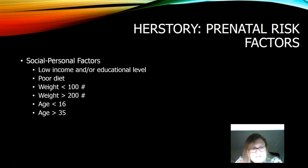Less than 16, we worry about compliance with the plan of care that we set out because they're going through their maturational phases, and so they may not be as compliant as we would like. And then over 35, we worry about our vascular system. We worry about the baby chromosomally. So after 35 is considered advanced maternal age.